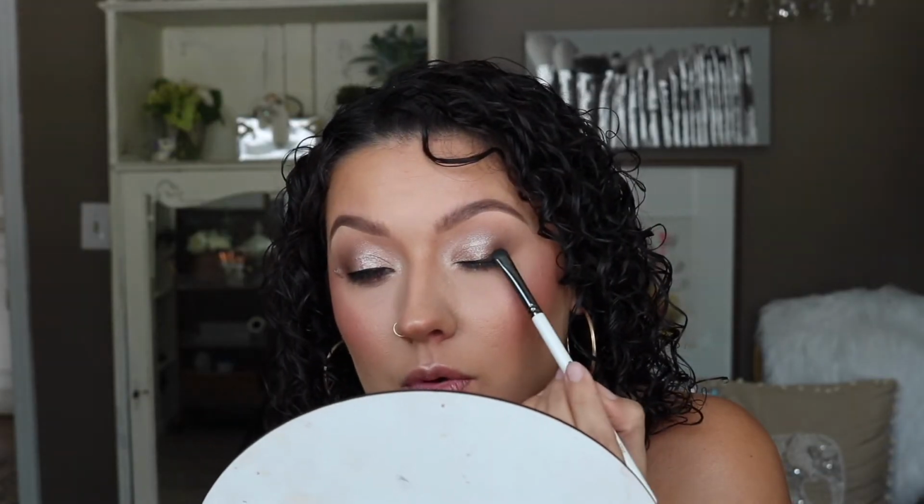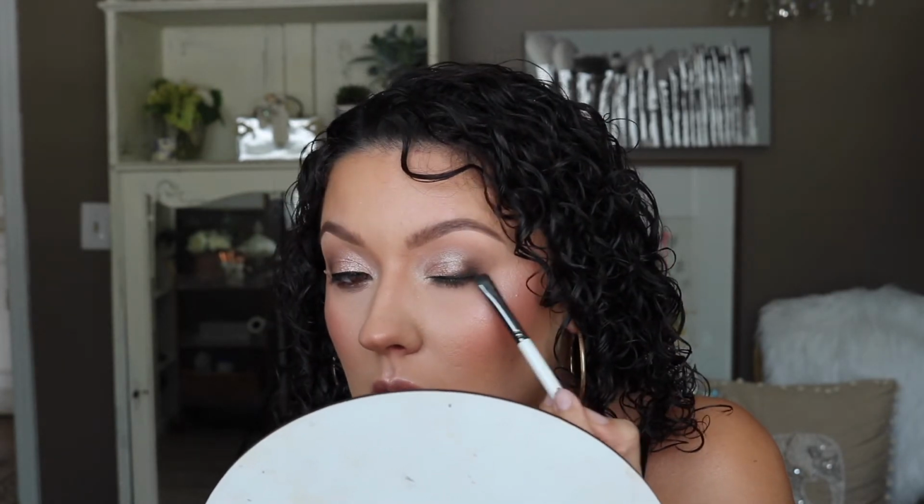We're taking the dark brown. We're going to pat that over the liner we just did. Alright, so now we're going to curl and apply mascara.